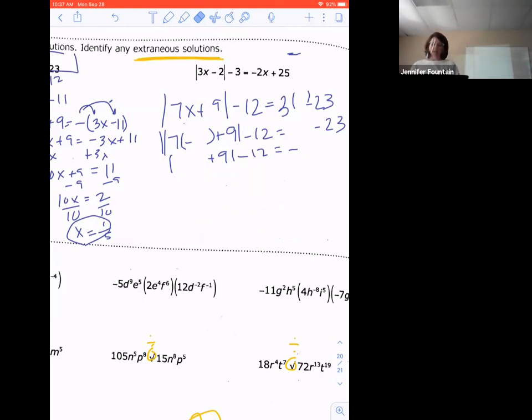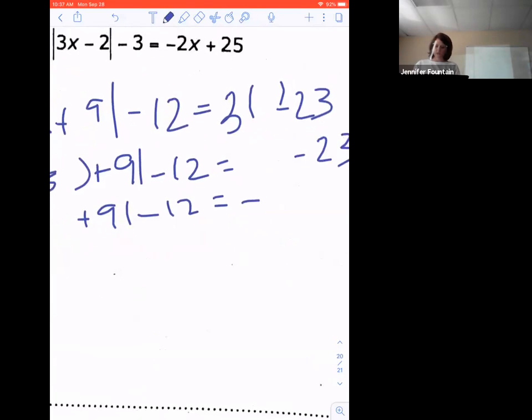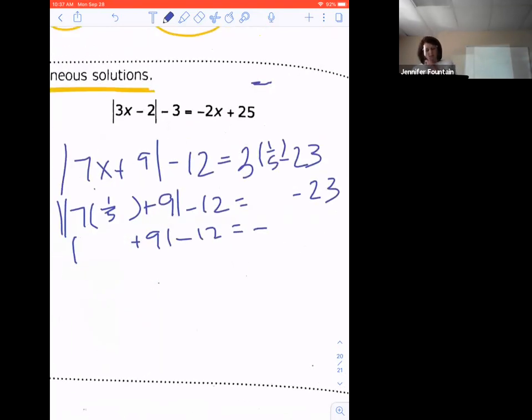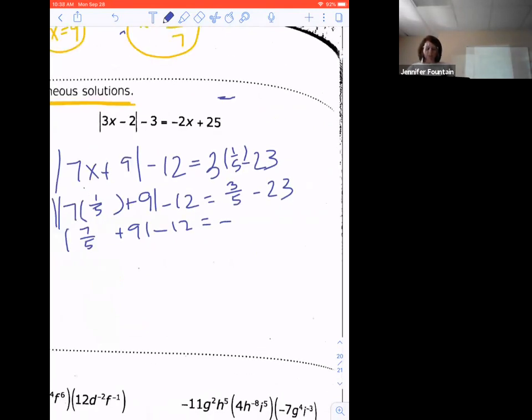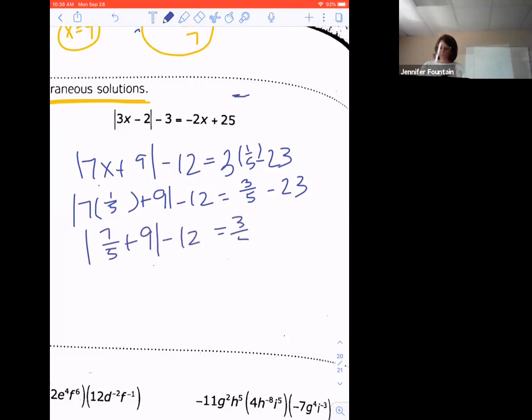Okay, so we're going to start off by plugging in that 1/5. It is not negative. Okay, so I have 7 times 1/5 there, and then 1/5 there. Okay. So 7 times 1/5 is going to give me 7/5 because numerator 7 times 1 is 7, denominator 1 times 5 is 5. And then 3 times 1/5 will be 3/5. Now on this one, notice I've got a denominator of 5 that I'm going to have to clear to be able to add fractions. So we said 7/5 plus 9 minus 12 equals 3/5 minus 23.